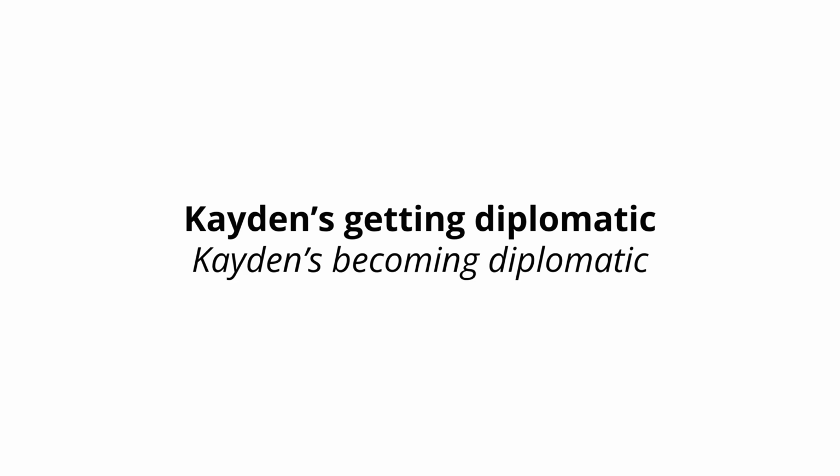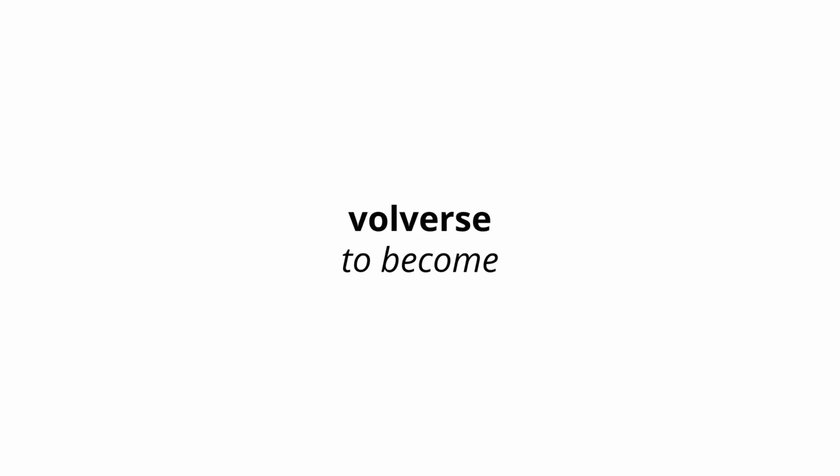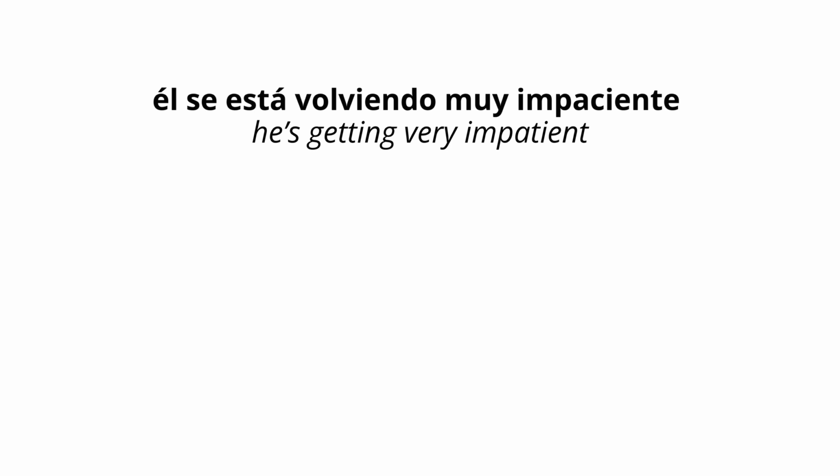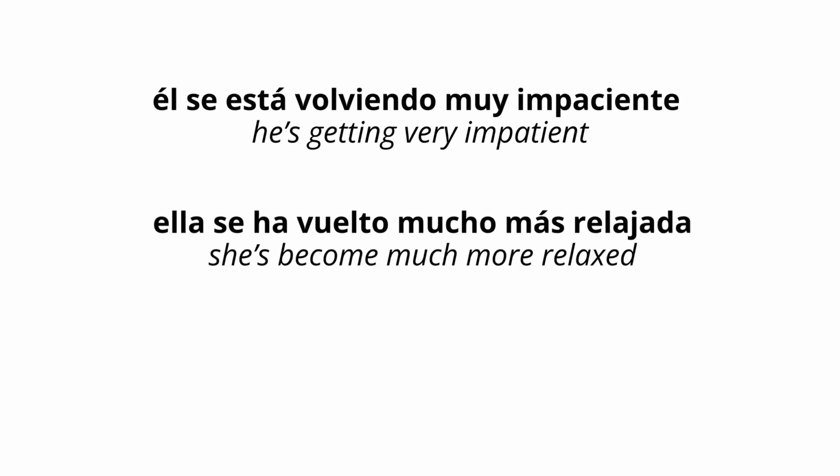And if you want to say become in Spanish, you can use the verb volverse. Volverse plus an adjective means to become or to get that adjective. For example, él se está volviendo muy impaciente. He's getting very impatient. Ella se ha vuelto mucho más relajada. She's becoming much more relaxed.